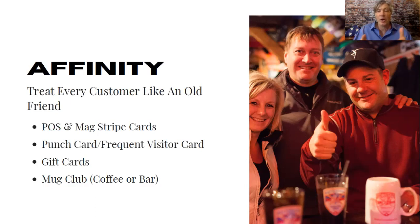In exchange, you offer them VIP service and a small discount on the beer, and you'd be surprised at how much more often these people come into your restaurant. Instead of coming in once or twice a month, they'll come in several times a week because they now belong to your special club. And then they'll share that and they'll tell everyone they know to come in and join your club. Let me give you an example.